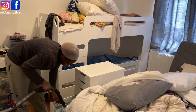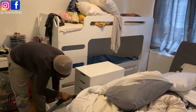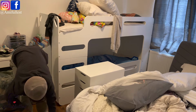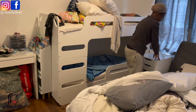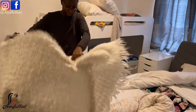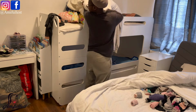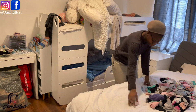So now I'm just going to clean the drawer, make sure to clean everything. I like to go in with the vacuum. Those drawers are empty, just the last one I have some personal things there, but the ones on top are empty. So now it's time to clean the bed. I like to clean and do other things, cook, clean the house, organize stuff. I really love it.